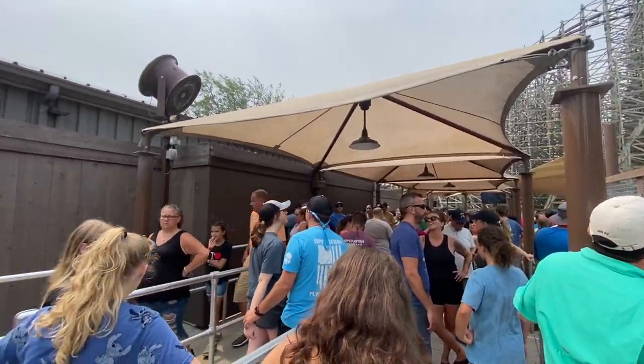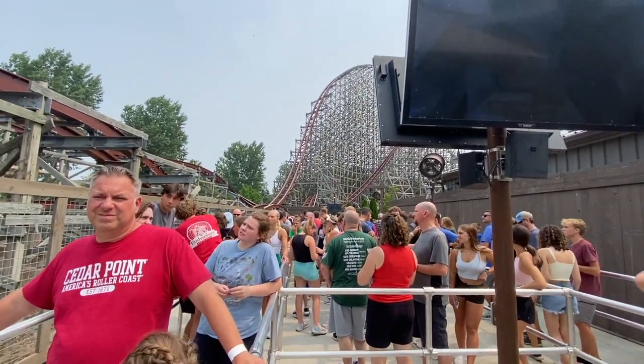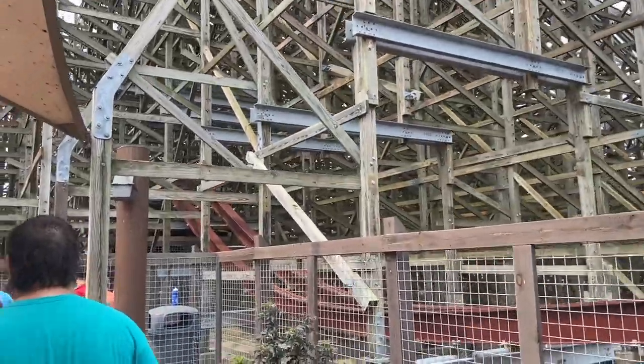And Steel Vengeance still says a 15-minute wait on the app. How? Don't ask me. I have no idea how that kind of thing happens. 15 minutes. This is like an hour and 5 minutes at least. It's been 55 minutes right now, and it looks like we're going into the tunnel. All right, Steel Vengeance now finally says 210 minutes on the app. Finally, that's actually right. But I still chose a good time to get in line for this one because I'm only going to have to wait probably 65 minutes out of what would have been a 210-minute wait.